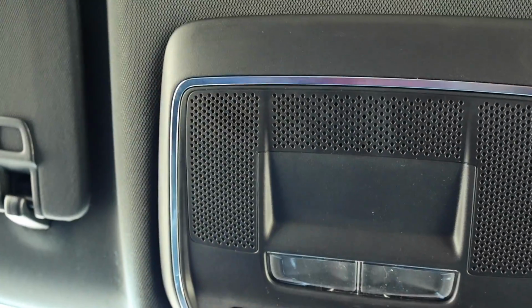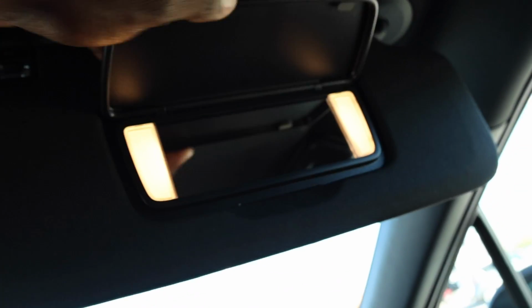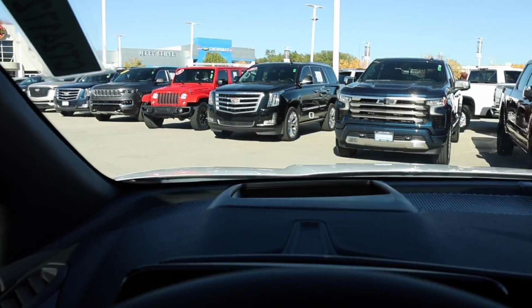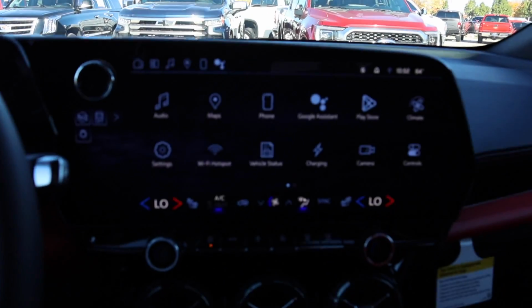And then at the roof, you have some LED lights. Mirrors on both sides. And then check out the dash too. Nice accent right there. Heads-up display is right there. And let's go ahead and jump back to this screen.